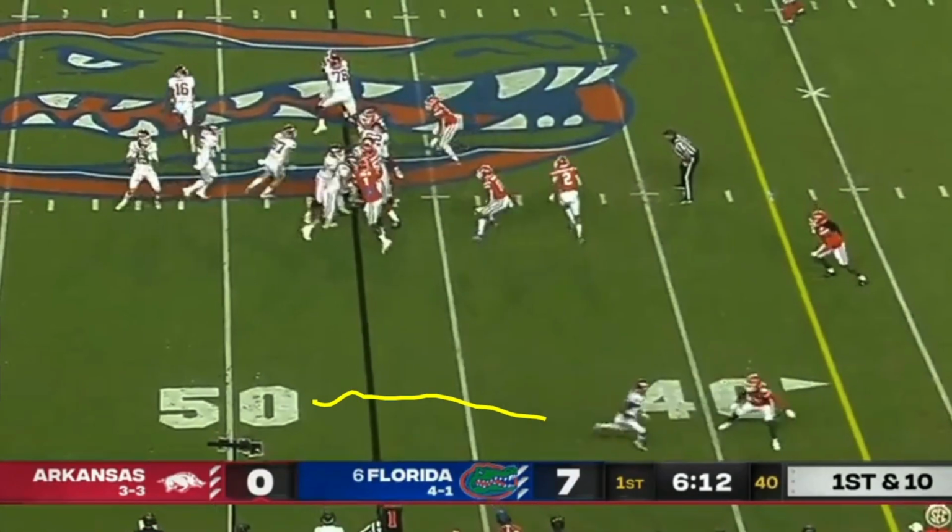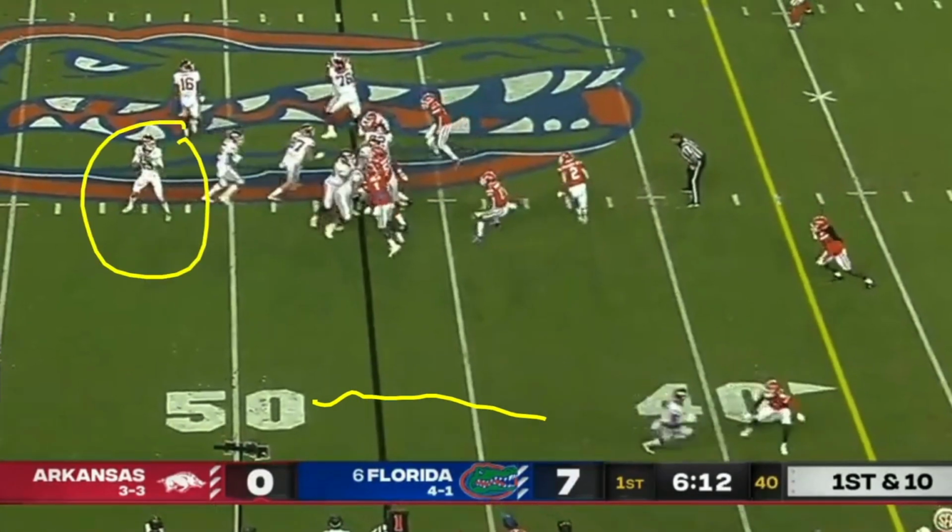His job is to take a look at how the receiver releases and then make a decision. As the ball is snapped, we have a quick game move here from Franks. Quick game means there's no step. He's not going to wind up stepping back in shotgun. He's going to take a 0 step, catch the ball, be ready to throw. However, he is throwing deep.